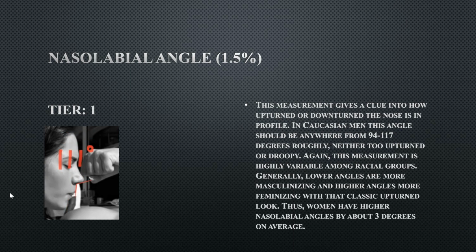Her nasolabial angle, so this measurement indicates how upturned or downswung her nose is, and her nose is upturned, and this is feminine. Females tend to have more upturned noses than men, so this is perfect.